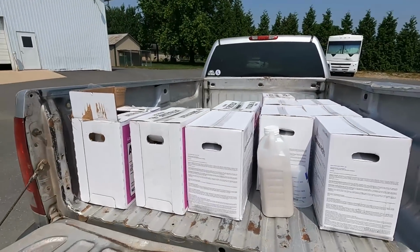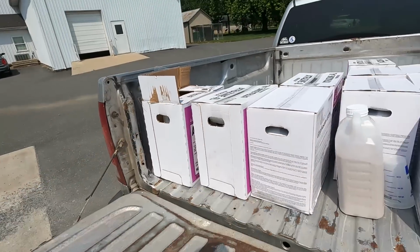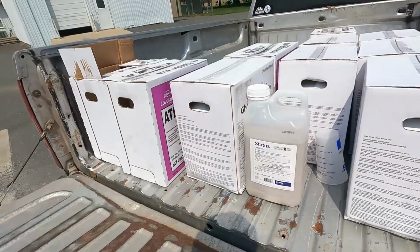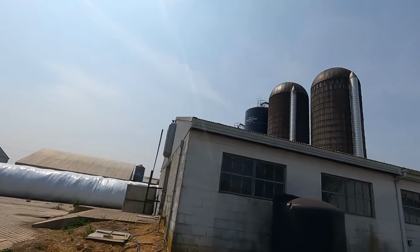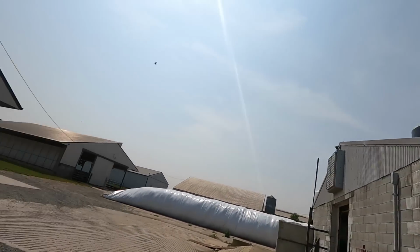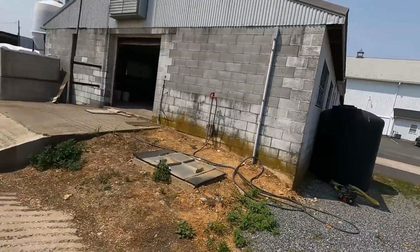I just got back from the herbicide store. Got glyphosate and atrazine we're gonna run, and then a product called Status we're gonna use on some of the acres. The haylage is already chopped, and we actually have two of our young guys that work for us up in the silo right now leveling it off. So I'm gonna go up there and check on how things are going. I'm gonna start filling my spray water tank first though.